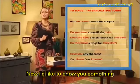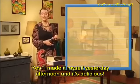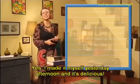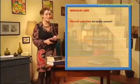Now, I'd like to show you something I'm very proud of. Marmalade. Yes, I made it myself yesterday afternoon, and it's delicious. Would you like to taste some? Maybe with some toast and butter?